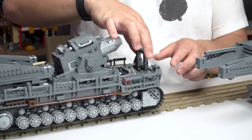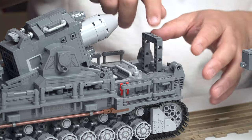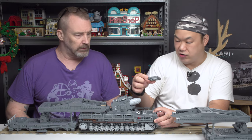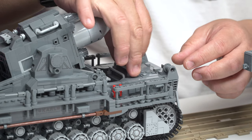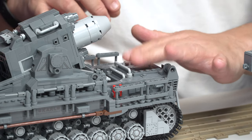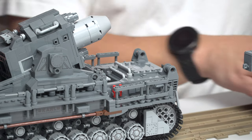So this piece here actually comes off. If you don't want to put anything connected, you can slide this out. Yeah, so you take this piece off here, and then you can replace it with this to cover back up here. Oh, very nice. So you have the hatch right back on there, otherwise the rain would get in and get rusty.